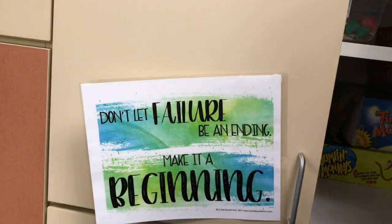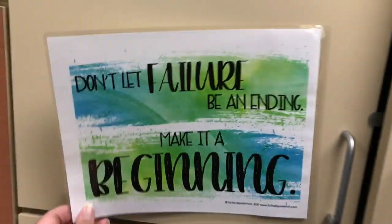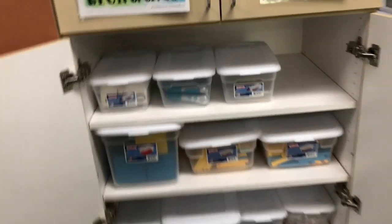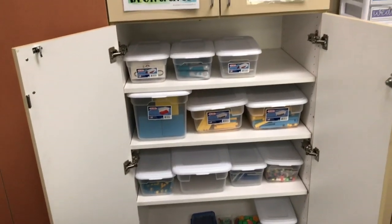And as you can see, one of my signs is already fallen. I'm going to have to fix that. I have some stuff I got from Walmart last night though, so I'm going to restick them. These are kind of my manipulative area.